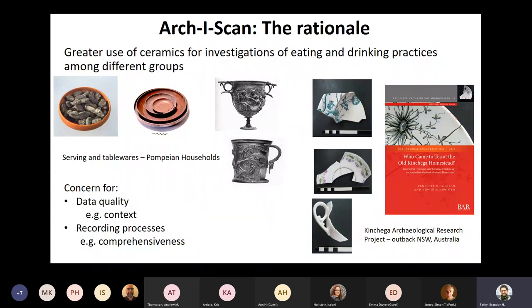And as I say, I've done this with the British colonial world with my Outback Australia project, which is called Who Came to Tea at the Old Kinchega Homestead, which is a very remote homestead with some very delicate teacups and things. So it's about what are people doing in a place like this, drinking out of very fine teacups. And then I've done a bit of work in Pompeii as well, and I'll show you some examples of that material. But really, my main problems have been, how do we deal with the data quality?